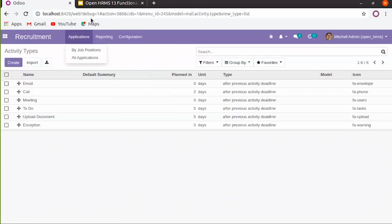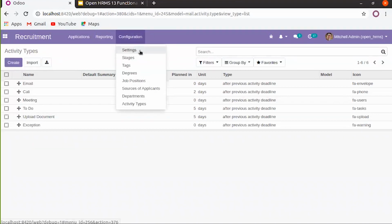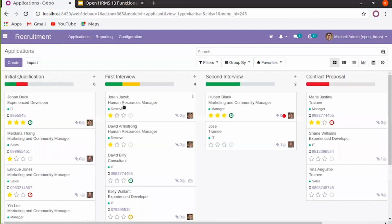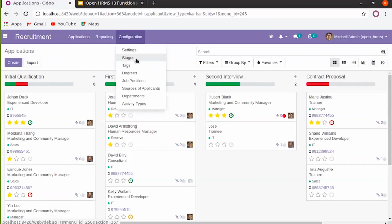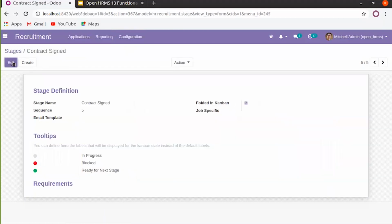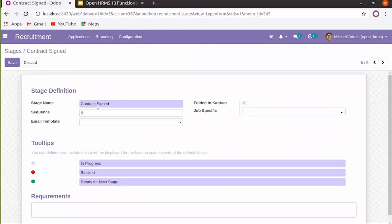When you go into the developer module, you can find some details here, like stages. Stages are the stages you find in the application whenever you are entering a candidate. This is what we call stages in the recruitment module. You can rename the existing stages, or you can create a new stage. I have taken the contract signed stage, and the sequence number option is only available in developer mode.